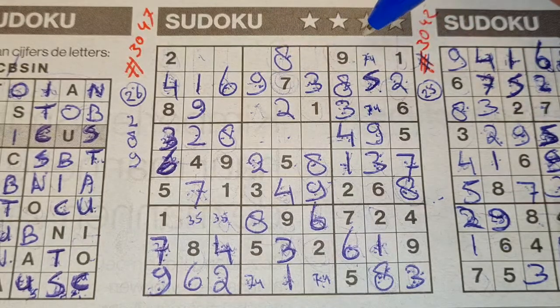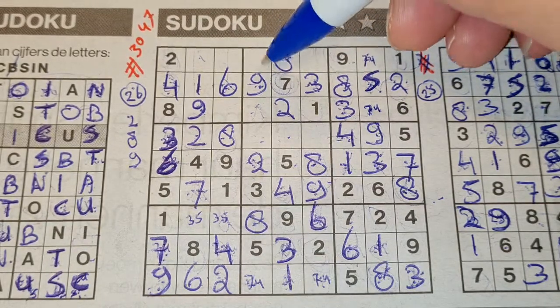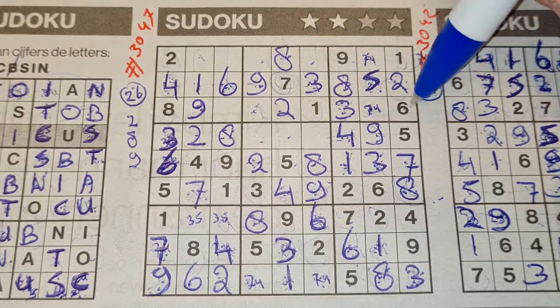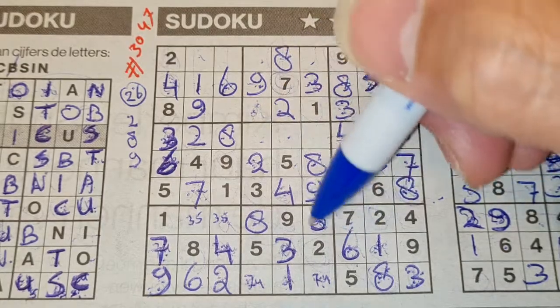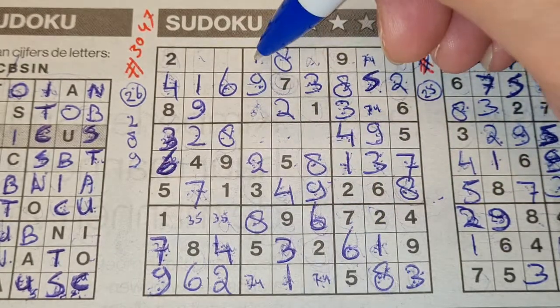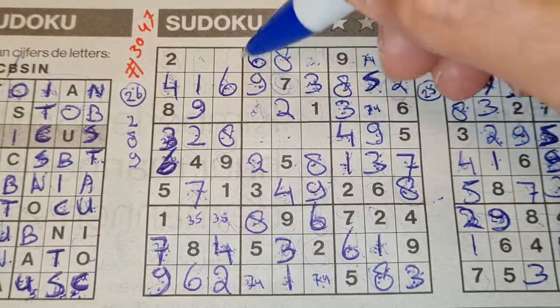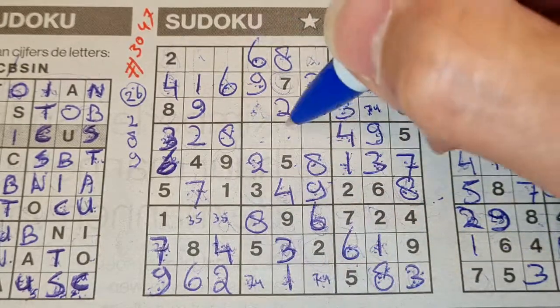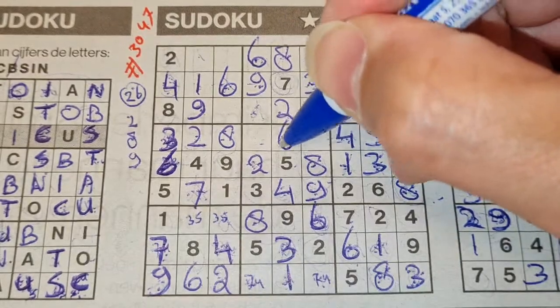So, three missing numbers now in this big square. One of the missing numbers is 6. We see there 6, no 6 there. Here 6, no 6 there. The only place for the 6 should be there. 6 in this column, 6 in that column. So the column between, the middle column, the only place for the 6 should be there.